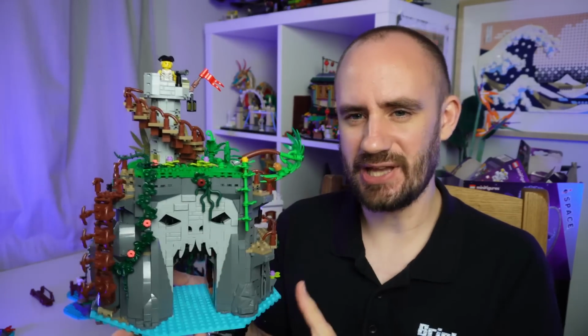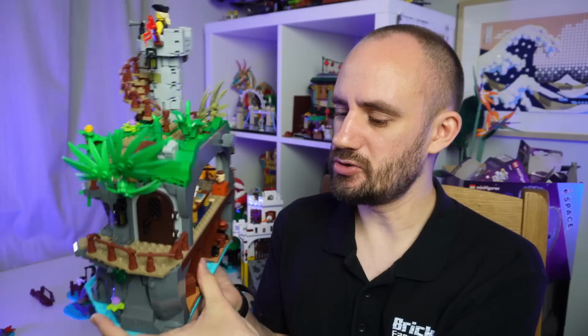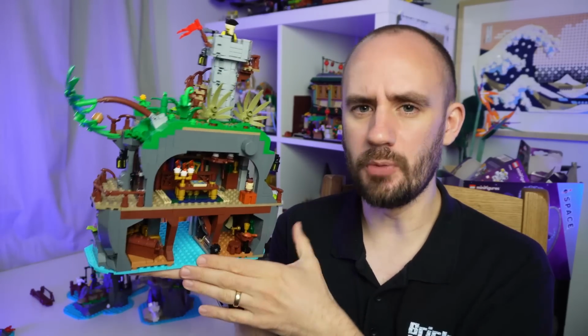Now, if you look at the set, you'll be able to see just how much is going on here and just how much detail there is in this thing. And I do think it's a level beyond what you would normally get from a Lego set.